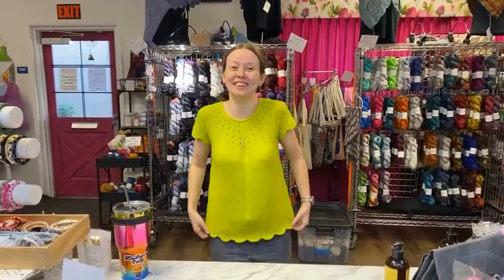Can you tell it's been folded in my closet for a while? I've got this nice little crease that I'll need to steam out. It's beautiful.